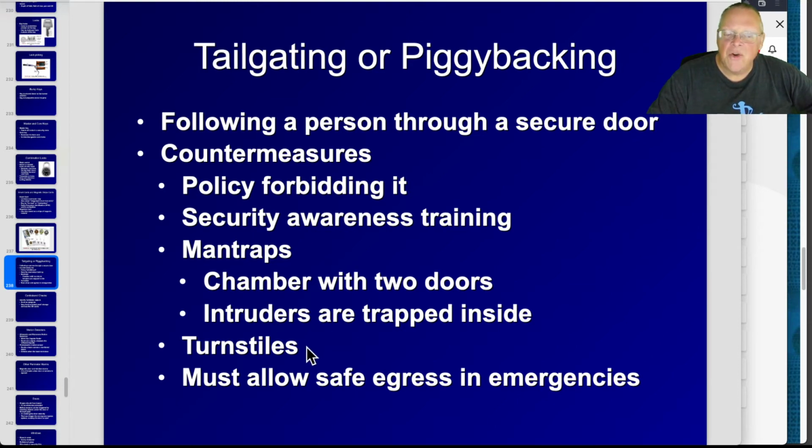And then there's turnstiles, like they have at BART, where those little rotating things are intended to make sure only one person goes through at a time. One problem is you have to have some way to let people out of these traps in an emergency, like a fire, and that may be a weakness to get in.